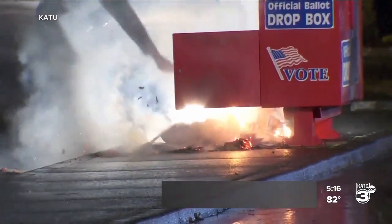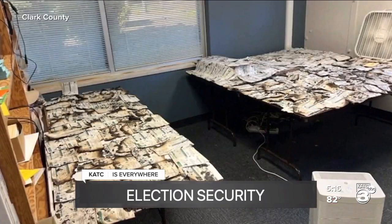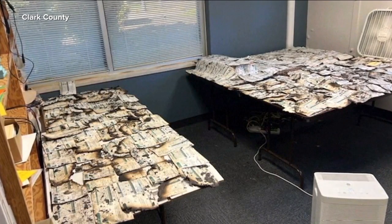Investigators are releasing new details about the arson attacks on ballot drop-off boxes in Washington and Oregon. We'll have the details coming up next.